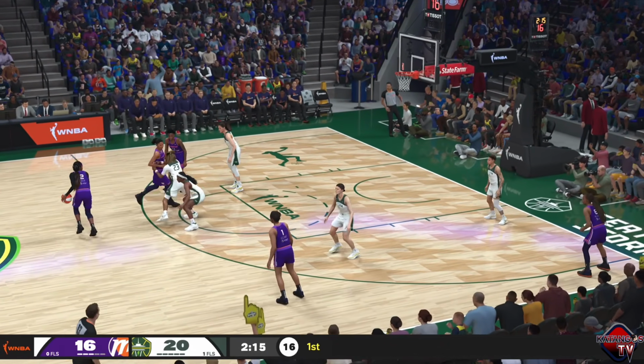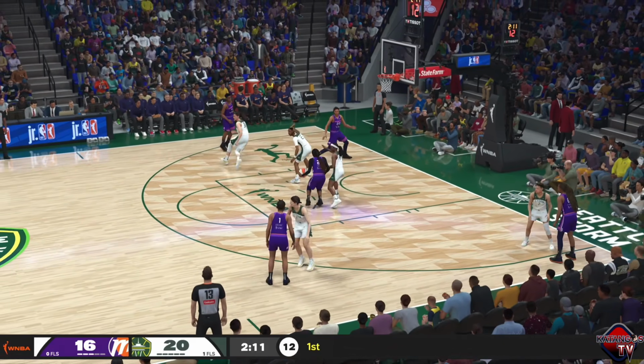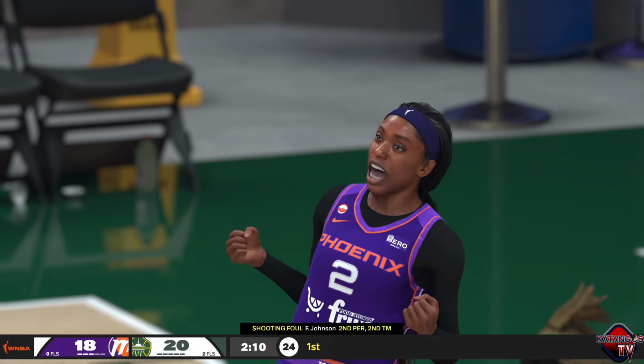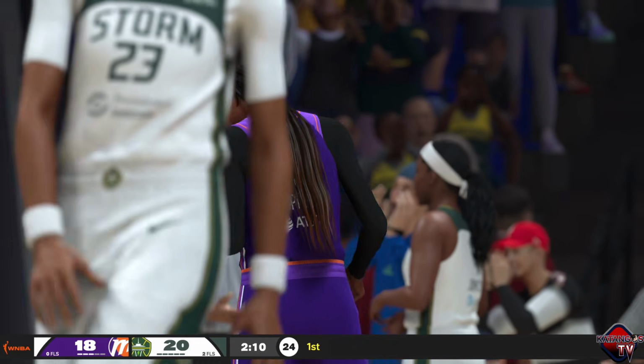Copper. Johnson defending. Copper with the ball. She's against Johnson. The basket drops and she gets fouled on the shot. 1 free throw coming up for her.